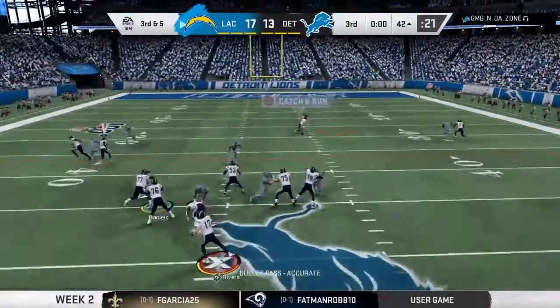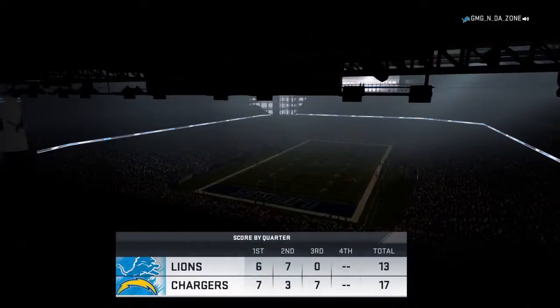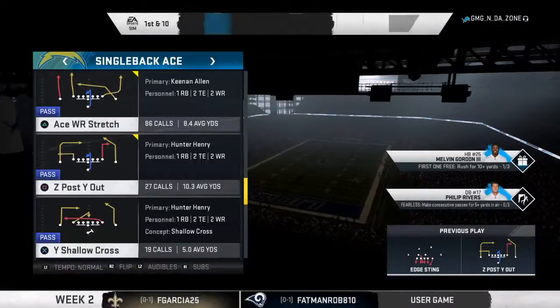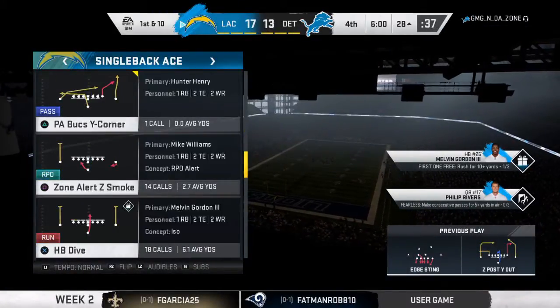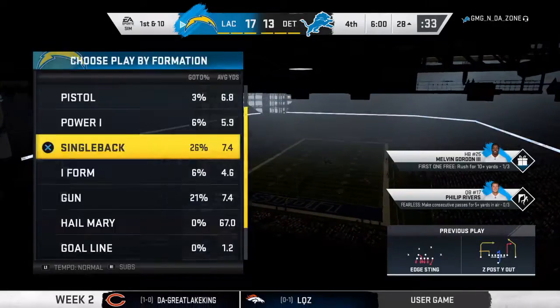Here's Rivers. And it's complete. Henry, and he's taken down inside the 30. Back now at Ford Field. It's Charger football, and they've got the lead as well as we begin the 4th quarter.